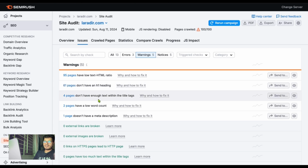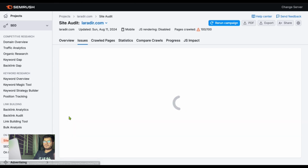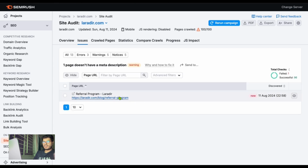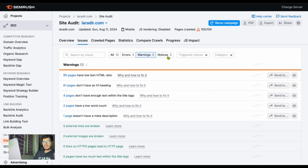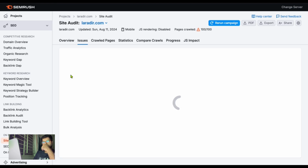Don't worry about that. 2 pages have a low word count. Similar error. One page does not have a meta description. Which page is it? Referral program. You should have the meta description. It seems like an important blog post for you, right? Okay. This is it. For notices, we have one incoming internal link. That's bad. Yeah, robots.txt, something is wrong with it. Please fix that up with your Google Search Console.